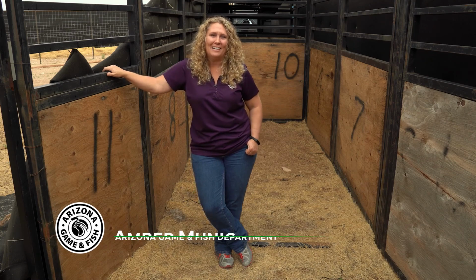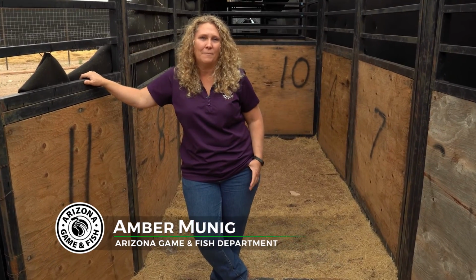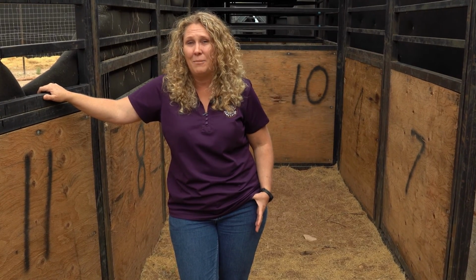Hi, I'm at Raymond Wildlife Area, southeast of Flagstaff. I'm in a corral that we built to hold dozens of elk that were destined for West Virginia. You might say it was a way for the people of Arizona to pay it forward, since we received a similar gift about a century ago.